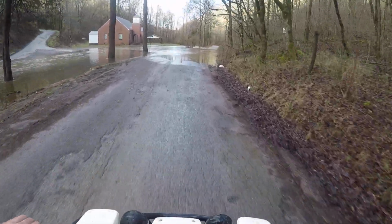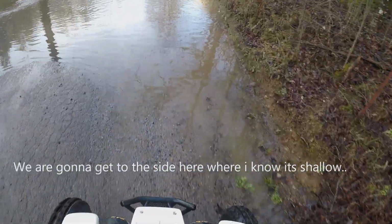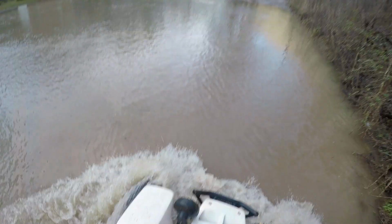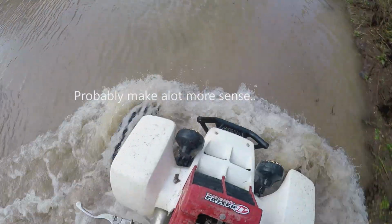So we're going to get to the side here. I know for a fact that this is shallow. You know, I really need a jet ski for this instead of a Banshee. It'd probably make a lot more sense.